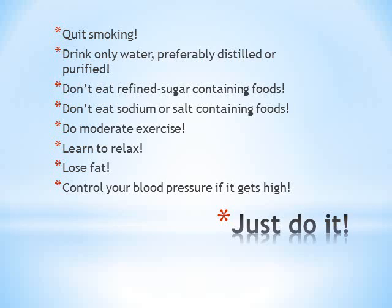Step 5 is to do some moderate exercise like walking 15 minutes a day. Step 6 is to relax. Step 7 is to try and lose any excess fat you have on your body. And step 8 is to monitor your blood pressure and control your blood pressure. And if you find you can't control it, well then unfortunately you'll have to go and see a doctor and get some blood pressure pills.